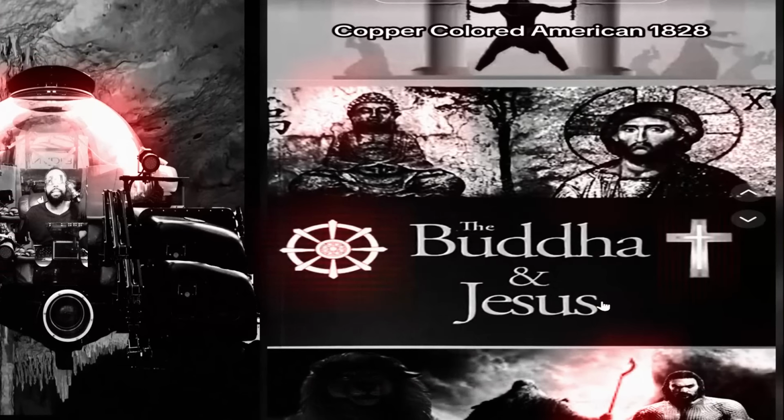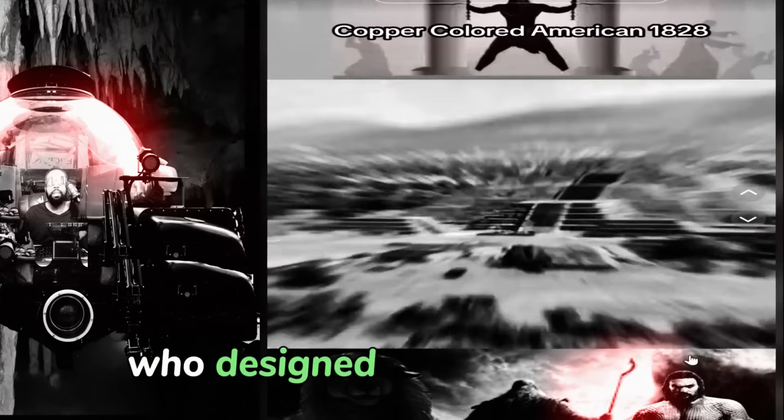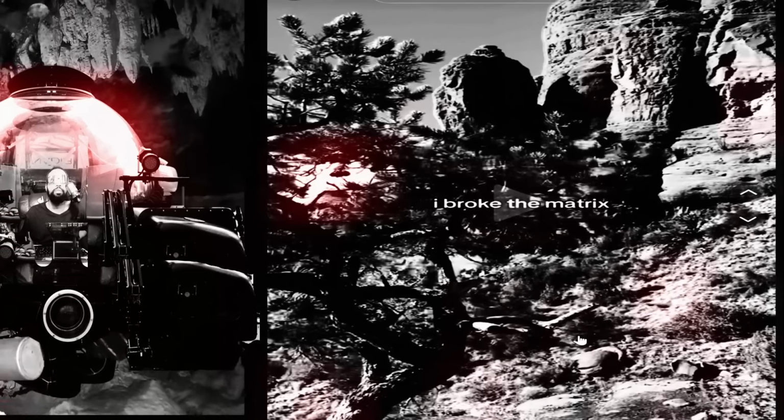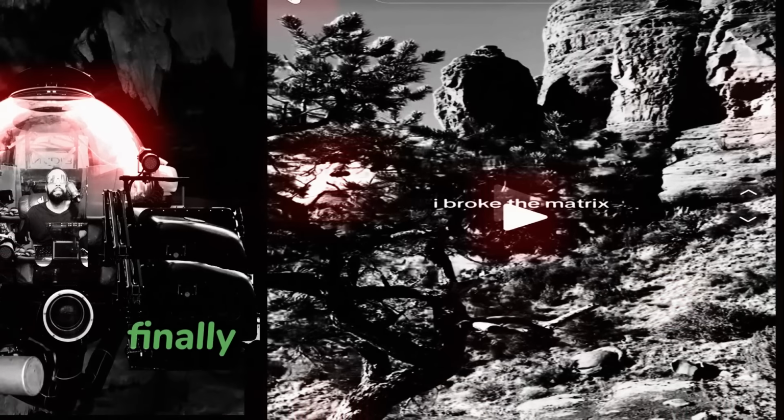These buildings. Who designed these buildings? Starfort, Stoth. How does it all correlate? I need answers. This is way too much. Let him cook! Way too much information.